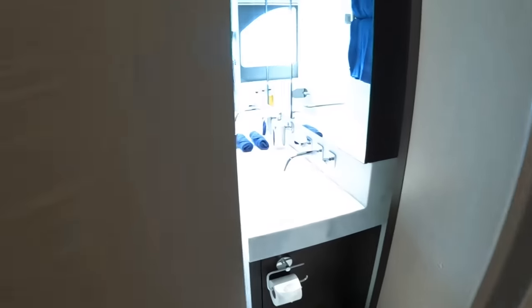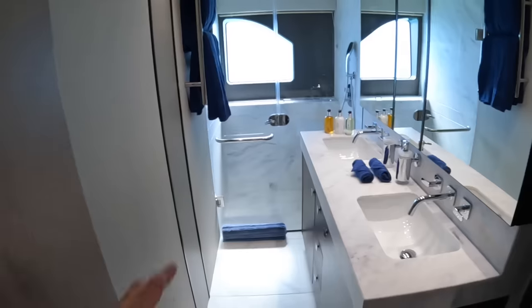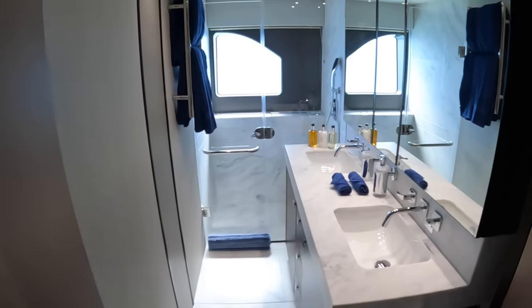And the other thing you have here, of course, is the ensuite. This is the biggest one in the boat, so it goes right across behind this cabin. And it puts a nice barrier, actually, between here and the engine space. We'll look at that in a minute.